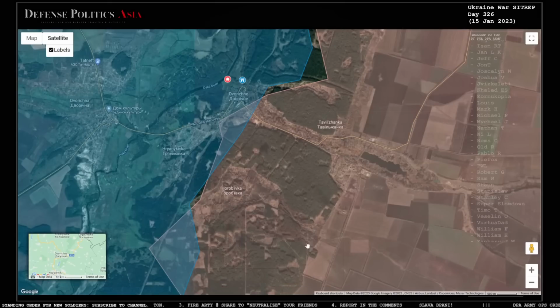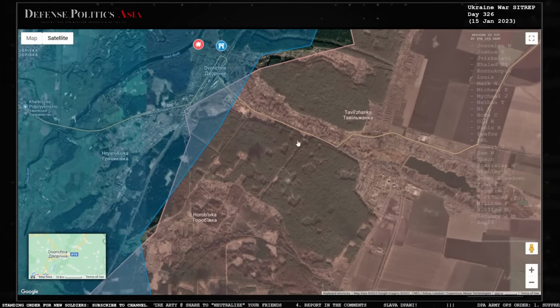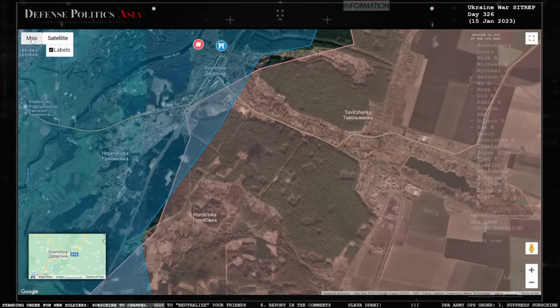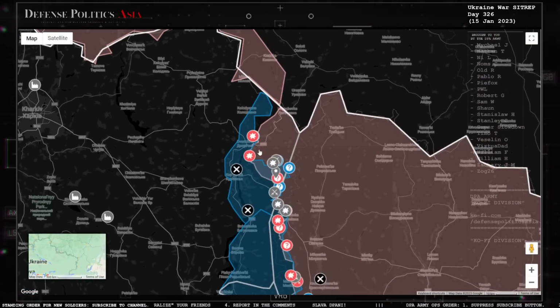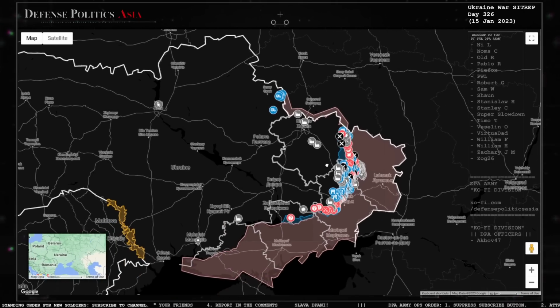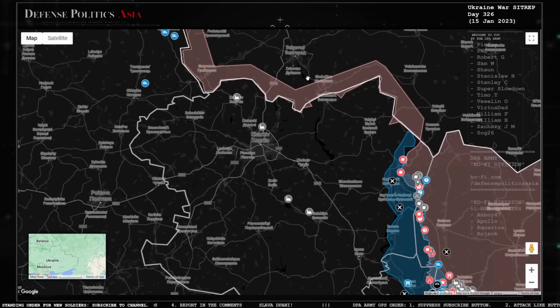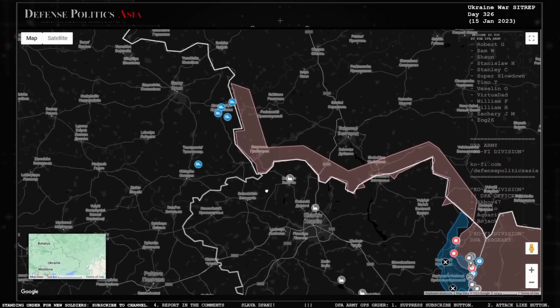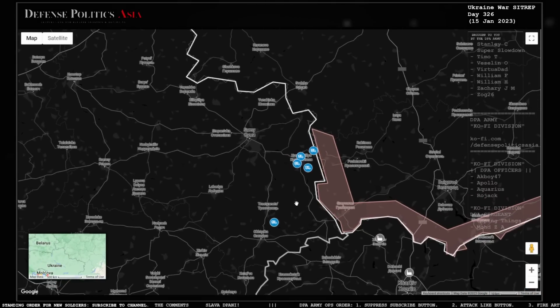This region is heavily forested, as you can see. This looks like a forestry where they cut down the trees to sell lumber, and they plant more trees to chop them off next time. So that's all from the Kupiansk front. There's nothing over at the Kharkiv front, but we do have some information over at the Sumy region.